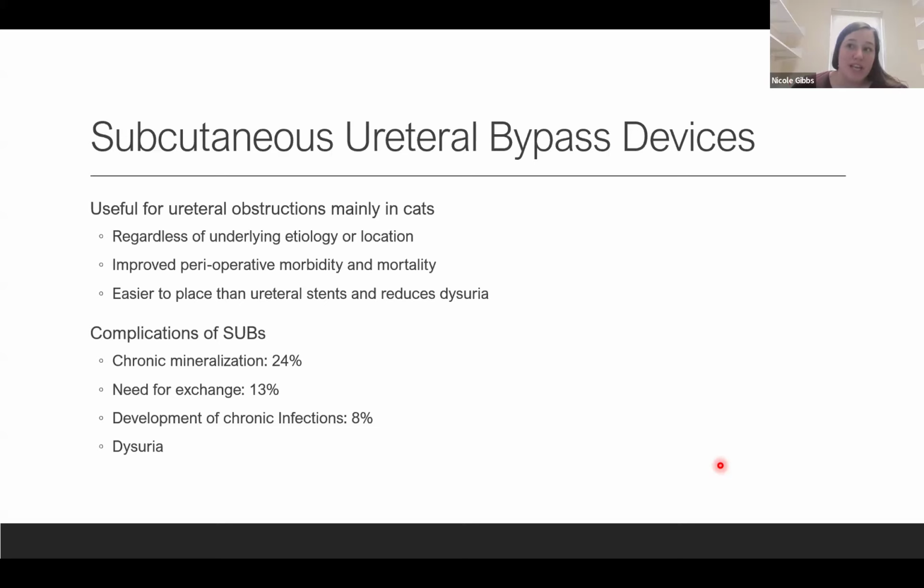There are many complications reported of subs, and these are just the most common ones that we see, although there are rare reports of others. Some would be chronic mineralization, which is reported previously to be about 24% of cases, the need for an exchange of either the nephrostomy tube or the cystostomy tube in about 13%, and development of chronic infections in 8%. I didn't find a percentage, but there is dysuria sometimes associated with the cystostomy tube in cats after placement of subs as well.